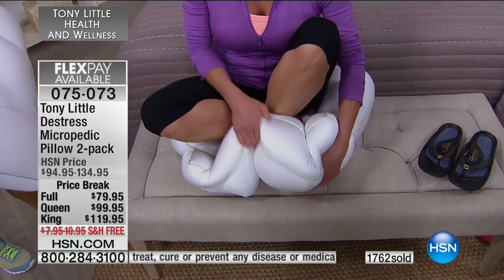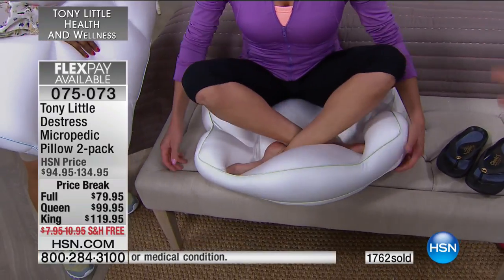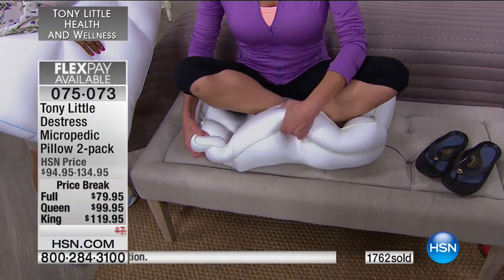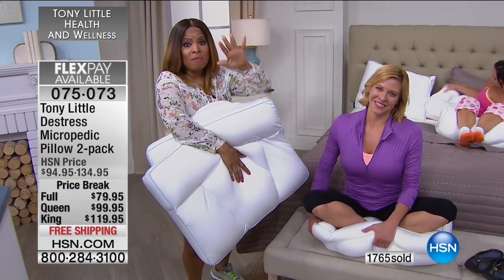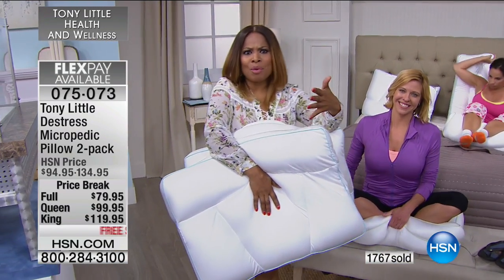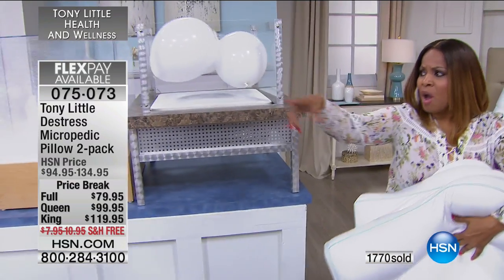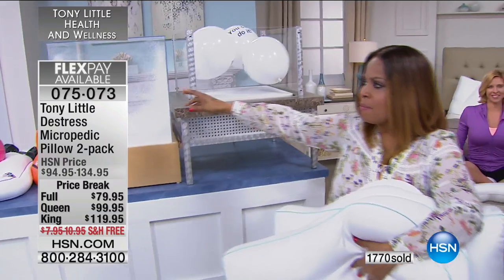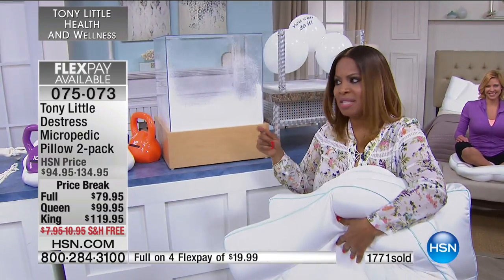The key here is, one, it fits you. Two, you don't have to fluff it. Three, it always stays cool. And four, it's affordable for everyone in America. It supports, it moves when you move. It comes with a 5-year warranty. What pillows come with a 5-year warranty? This is what's inside. It's air infused with over 90 million Micropedic beads. It is HSN's number one best-selling pillow.